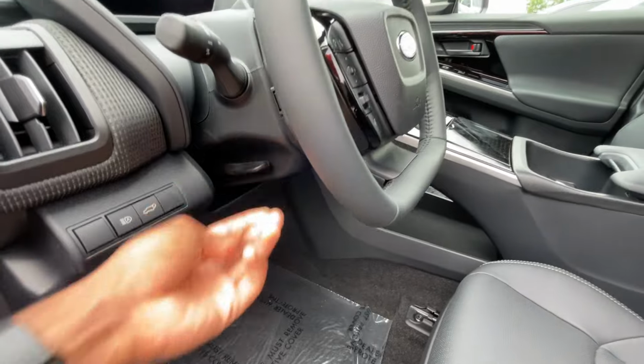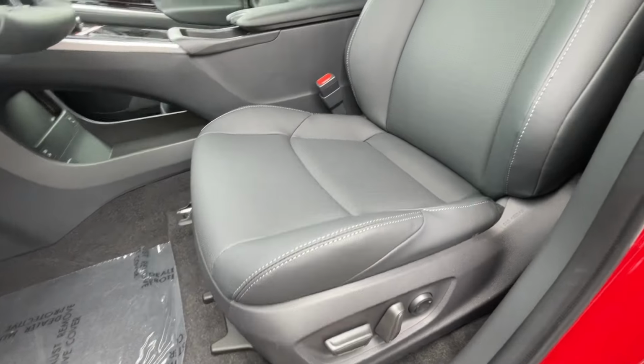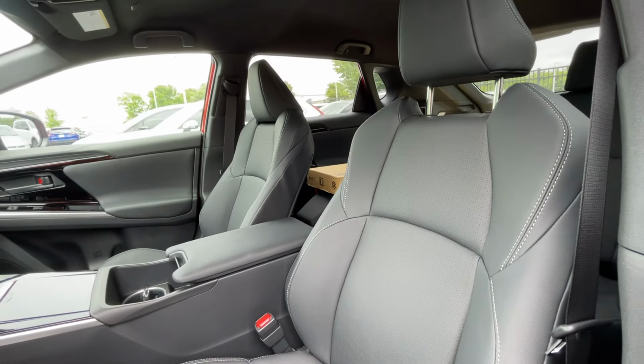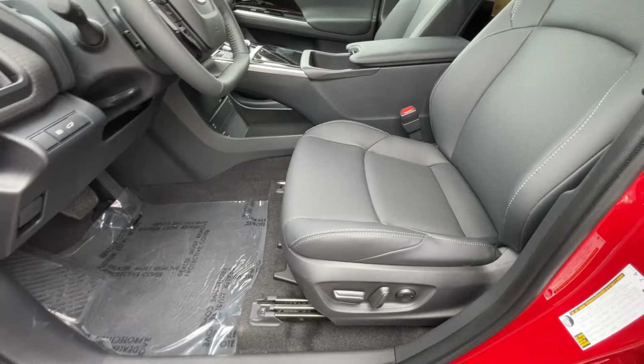Then we get a manual tilt telescoping steering wheel. But here's the power driver's seat with 2-way power lumbar support. Now I have that seat up front adjusted for someone of my size, being 6'3" with longer legs in my driving position.